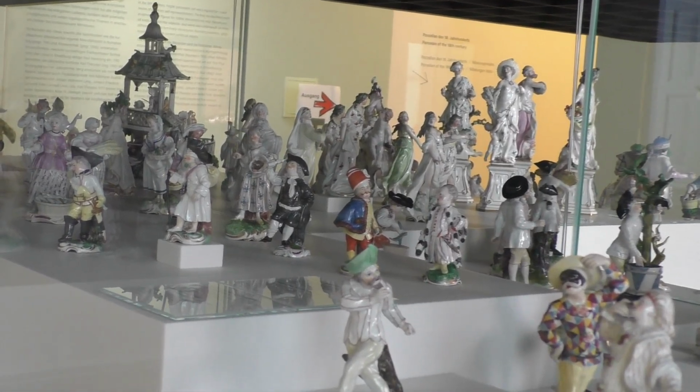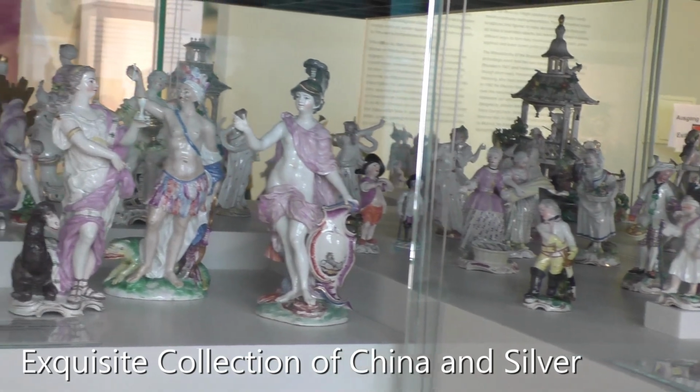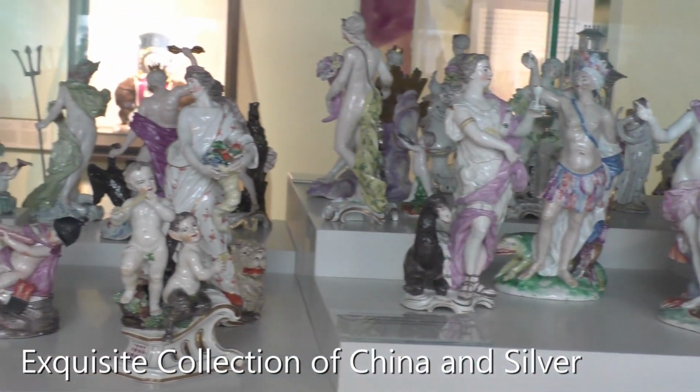Finally, we arrived at an exhibition room with a fantastic collection of figurines of exquisite beauty, made of silver and china gilt with gold and different colors.